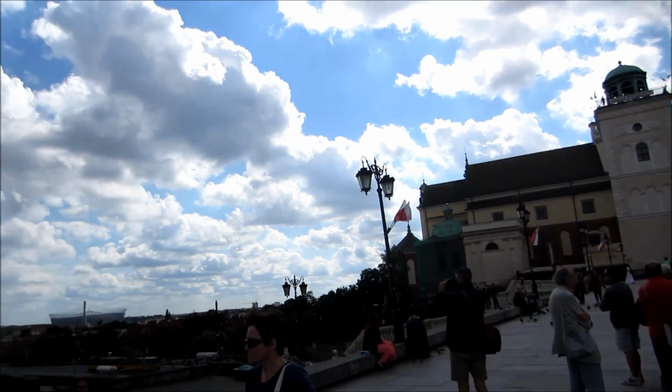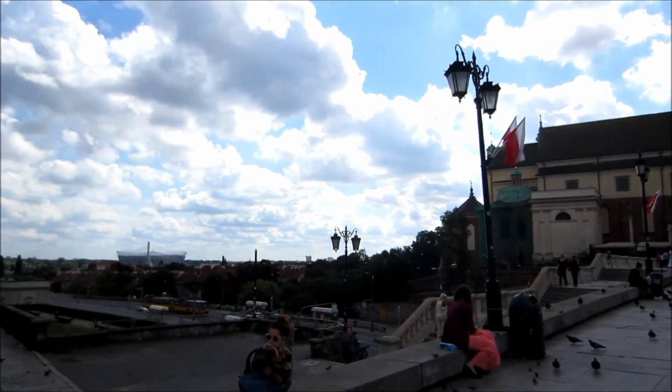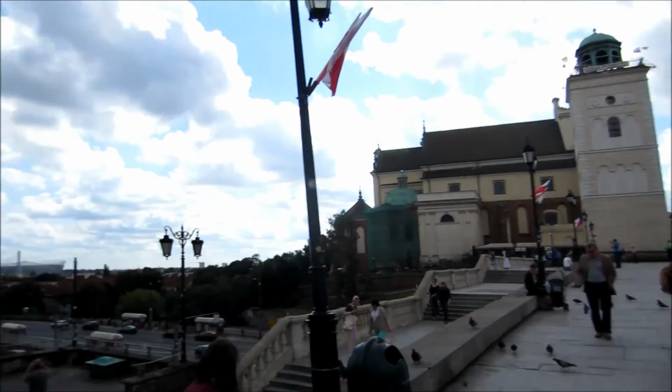So you can see the tourist bus coming in. It's actually about 10:30 in the morning, so it's kind of early. There's not that many people in the streets yet. So I kind of got lucky here filming this.